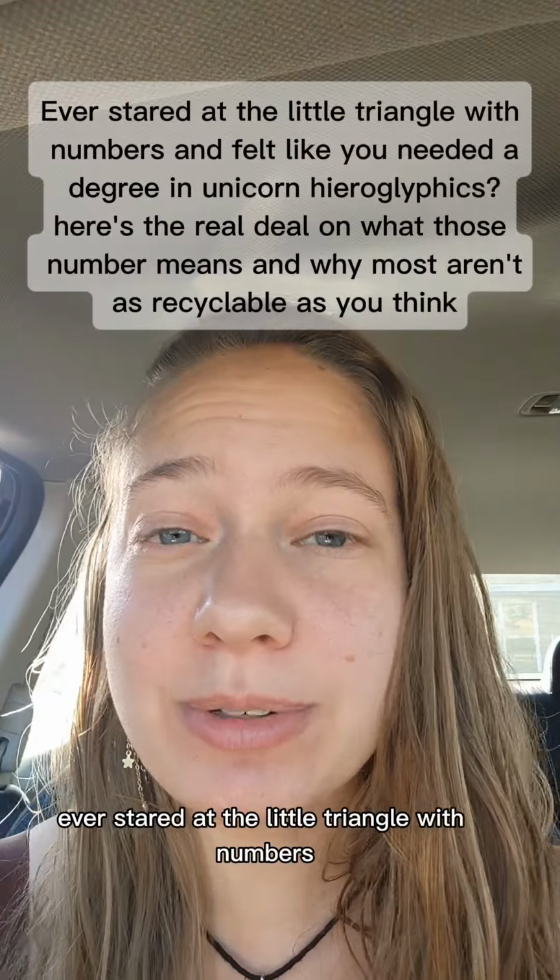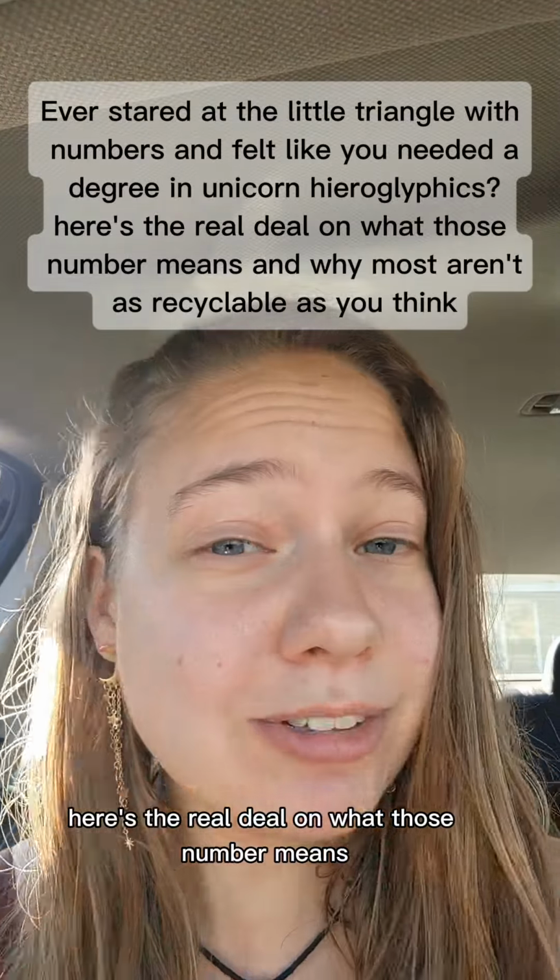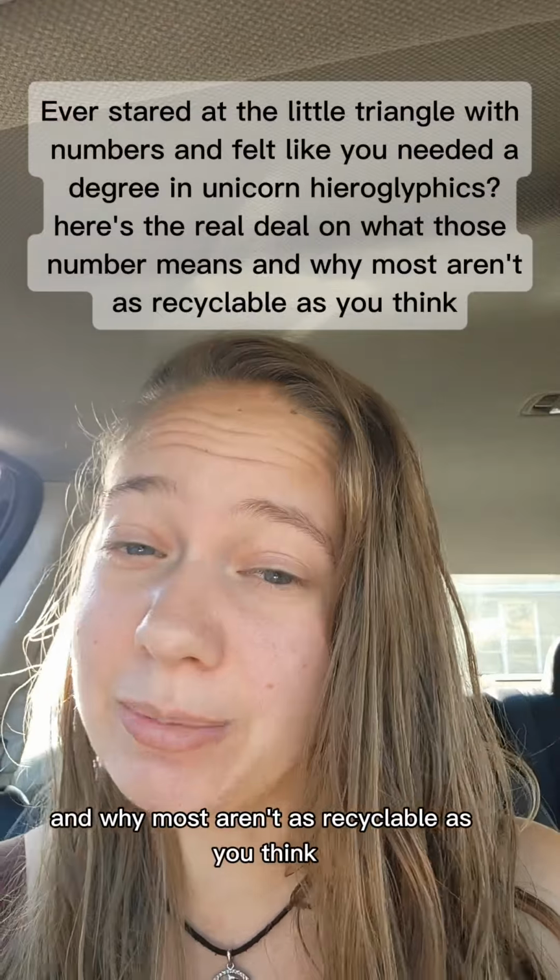Ever stared at the little triangle with numbers and felt like you needed a degree in unicorn hieroglyphics? Here's the real deal on what those numbers mean and why most aren't as recyclable as you think.